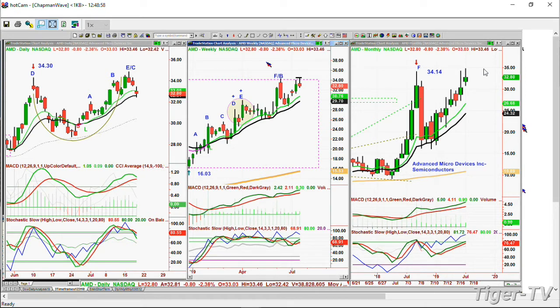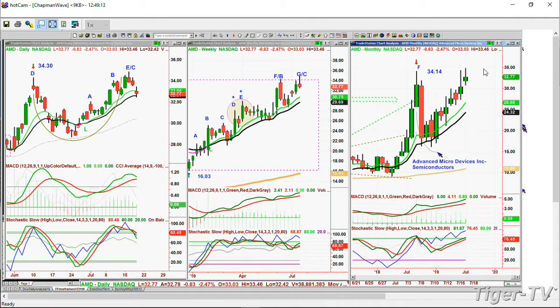And here's the other thing. That monthly has gone for that rectangle pattern to go back to the top. It's both a cup formation and a rectangle formation, and this is kind of helping the SMHs.